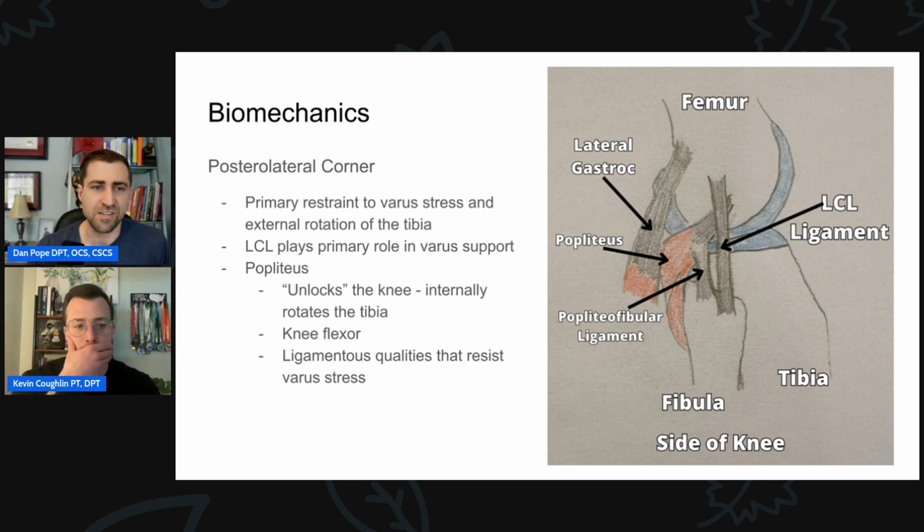The popliteus unlocks the knee. I'm sure we've all learned that in PT school, and also internally rotates the tibia, right? So if we wanted to try to strength train the popliteus, we could do resisted internal rotation of the tibia. It's kind of a weird motion, but if you're trying to protect that posterior lateral corner, grade 1, grade 2 injury where you're not considering surgery, you might want to think about training that, right? So kind of an interesting way to train the popliteus.